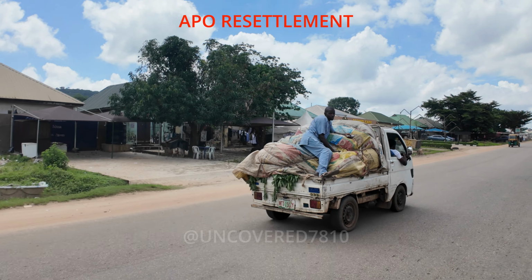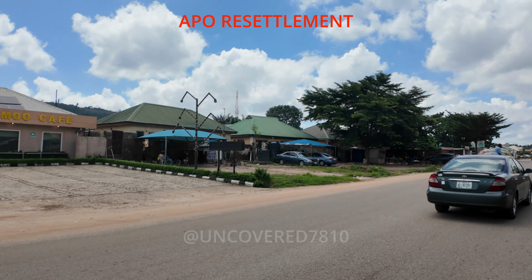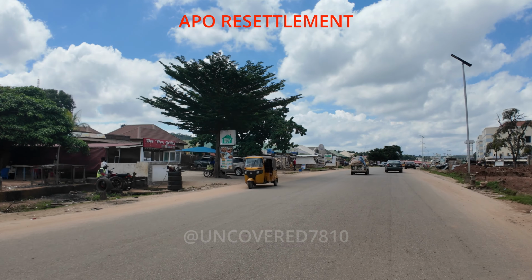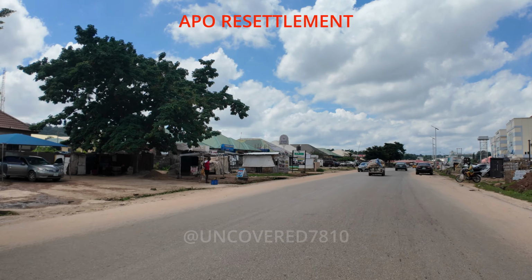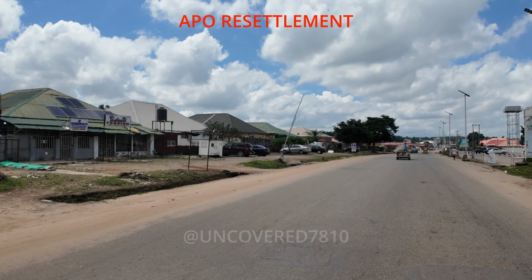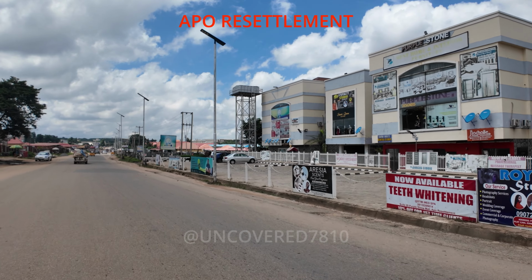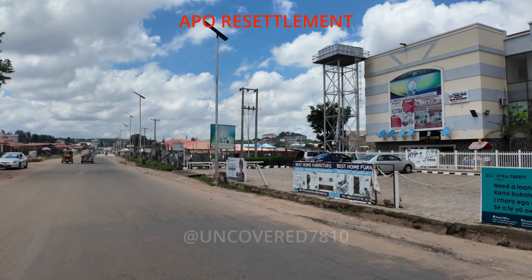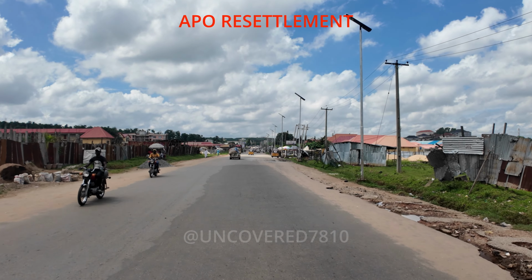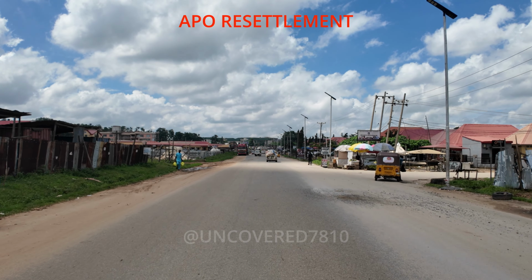And the Apo Resettlement Site, where we are today, which sits on 460 hectares in the Abuja Municipal Area Council, happens to be one of those 4 sites meant for resettling 3 different communities. Those communities include Gariki, Apo, and Abujanigeria villages. So these 3 villages were to be resettled in this neighborhood called Apo Resettlement Site.